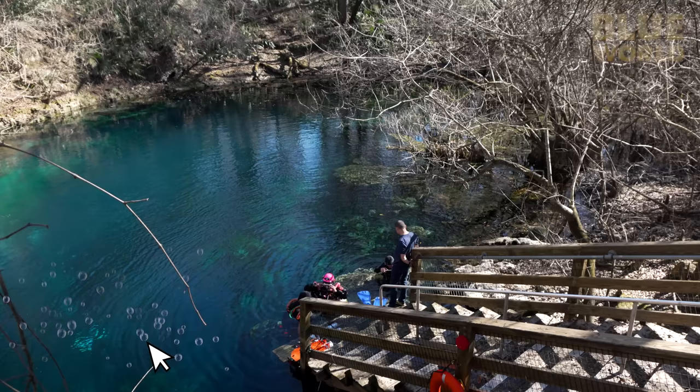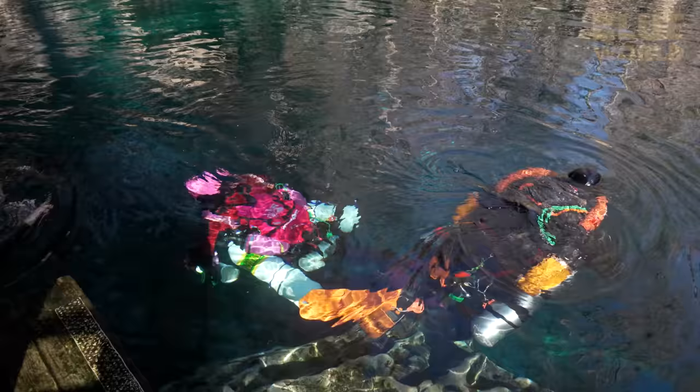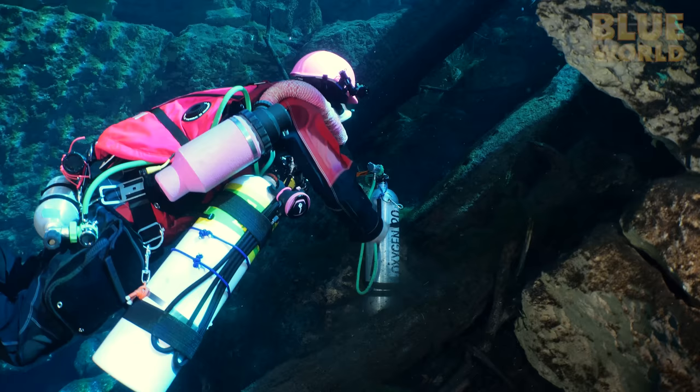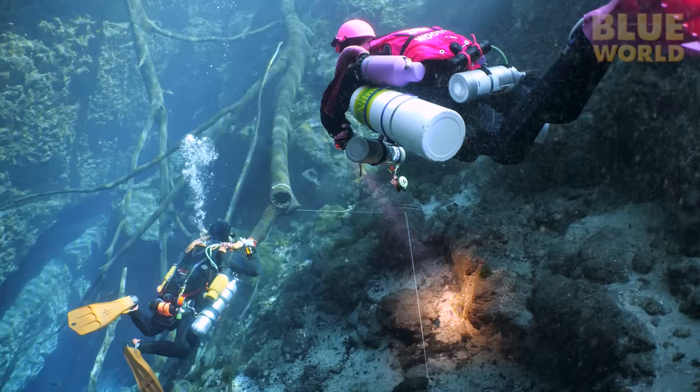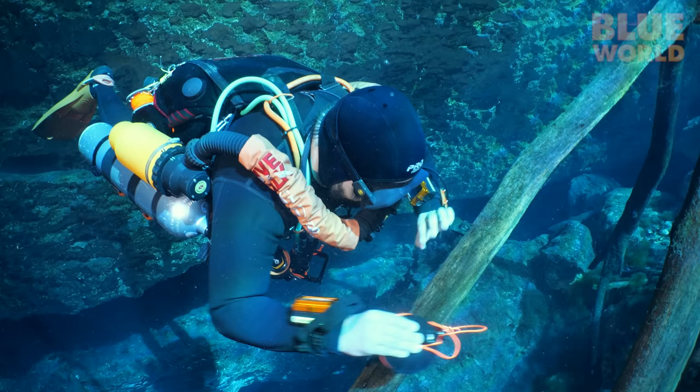Before we can dive, a pre-breathe to perform a series of tests ensures that everything is working properly. Woody places an O2 bottle in the spring so we have extra decompression gas in case someone has to switch to open circuit on the dive. Gus ties a reel on a log in the open spring, and we follow him into the cave.